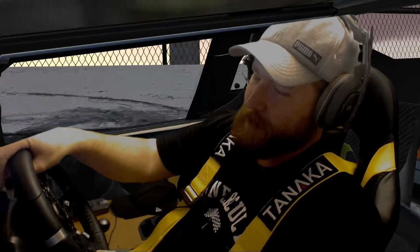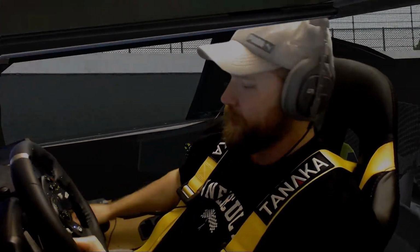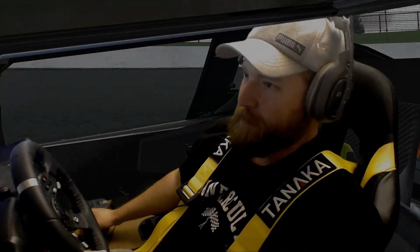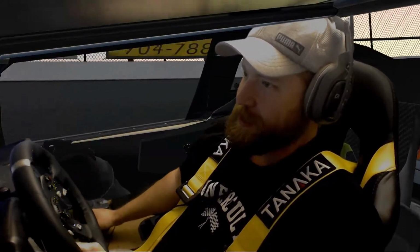A couple other things. My beautiful, amazing wife got me a set of Club Sport V3 pedals, and they are absolutely incredible. I switched them out for the heavier spring. I got the Triton heads on them. Yeah, they are just unbelievably good. I put about 5 pounds of preload in it. The clutch I thought was pretty good. I like that it has a little bit of a bite point to it. Way better than the Logitech G920s that I had.